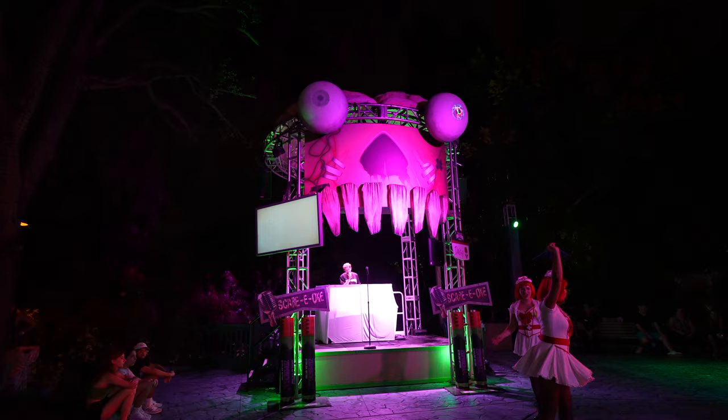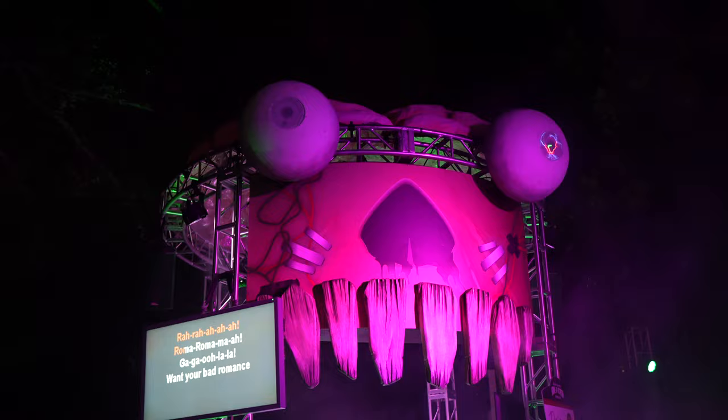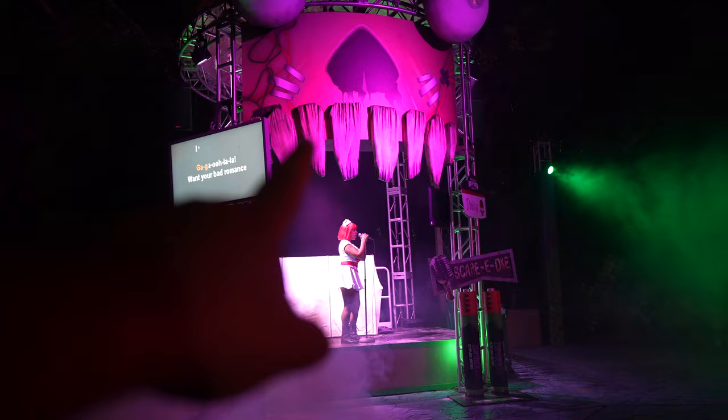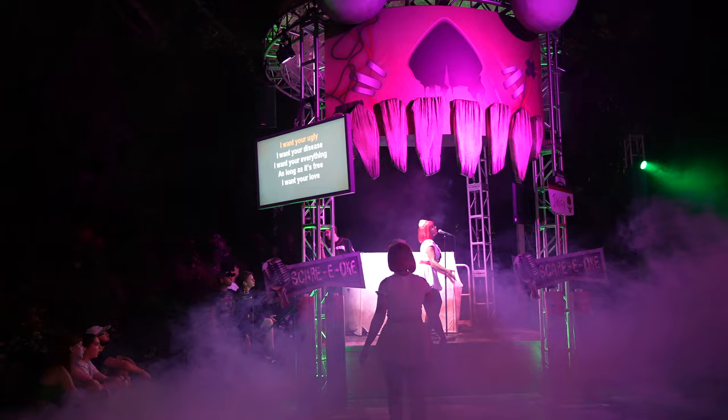So over here, outside of Iron Gwazi, they have something new. It's karaoke. I mean, right now they have one of the employees singing, but earlier there was a couple that was singing. Holy cow. Well, that's definitely something that I was not expecting to see at a haunt. Karaoke.